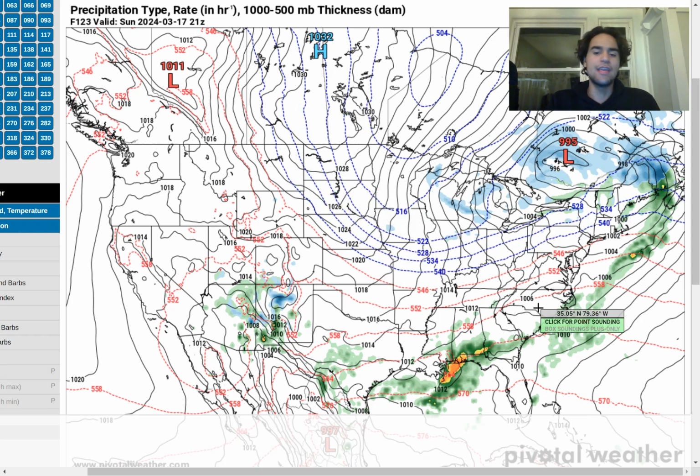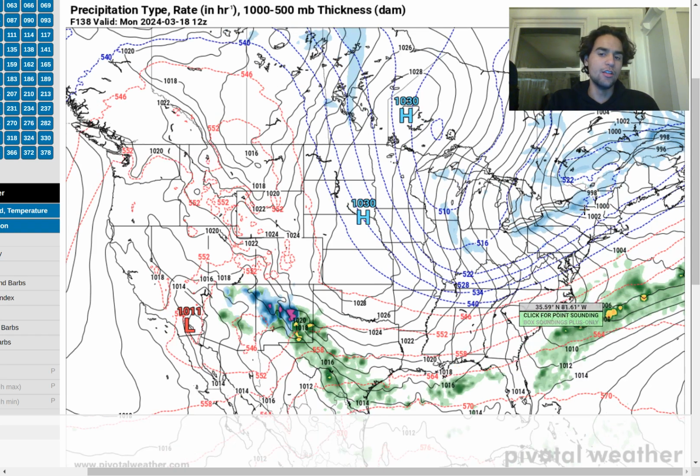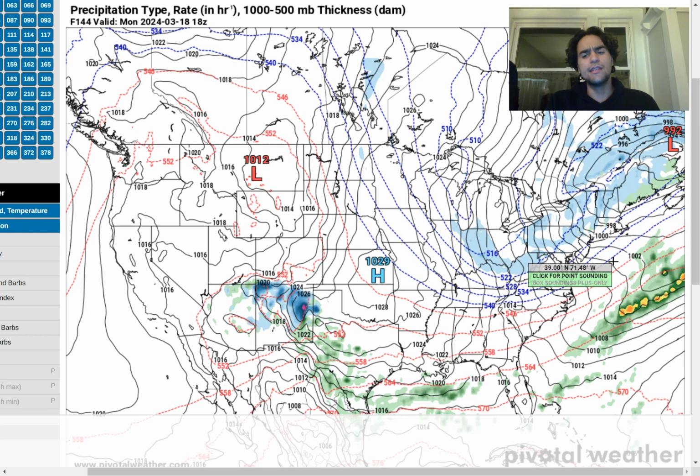And what that means is that there won't be enough instability over the East Coast for a highly convective environment to develop to form a pretty powerful winter storm, as we see that there just isn't enough instability for that to occur. So we mainly just see this storm system be relegated as primarily a lake effect snow event.